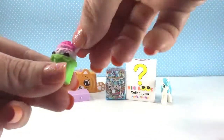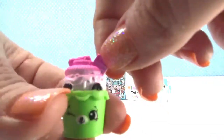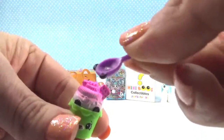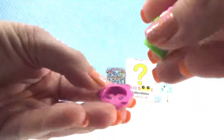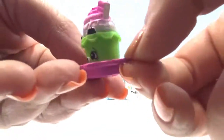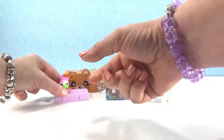Okay, we've got the sundae. Oh, does that look delicious or what? Mmm. And the sundae spoon. We can put it right there and back. Look at that. Cute. And the sundae tray. It's a yummy, delicious ice cream sundae. Look. I love it. That is super awesome.